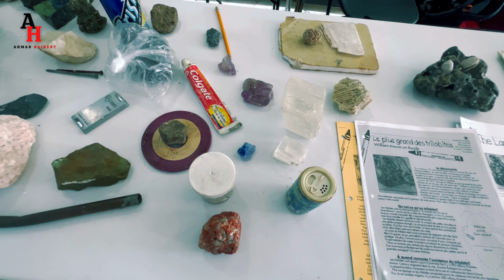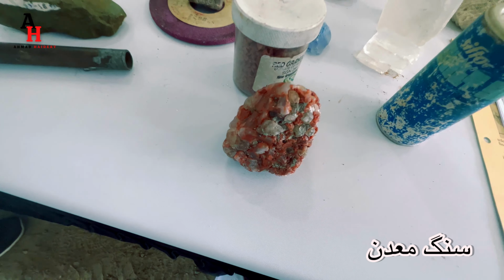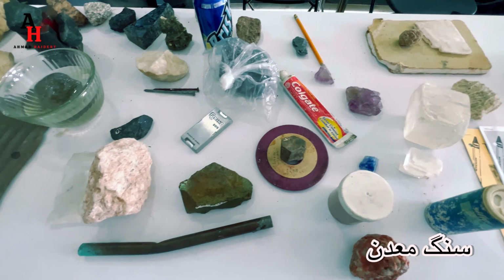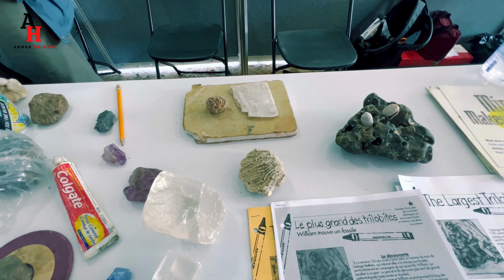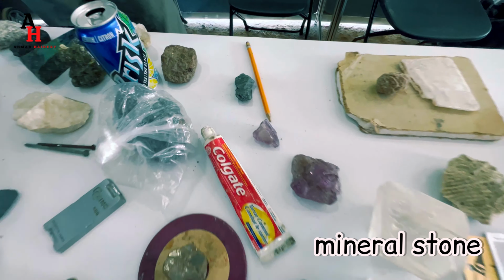That's one way to identify a rock: you make a thin section, a really thin slice, about a tenth of a millimeter thin. How do you slice that? With a diamond saw. And then you polish it till it's thin enough. And then you're able to see the individual minerals.